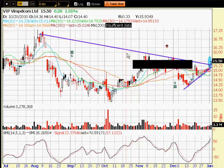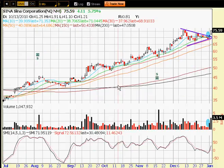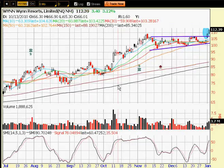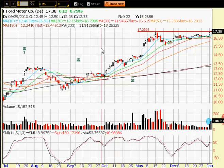VIP Vimple breaking higher, has got over this downtrend line, had a little volume coming in. I know some people are watching that one. Sienna, big breakout, lots of volume today. Disney had a big breakout today. Wynn breaking higher after breaking out yesterday, still looks good. Ford made a new high there, with lots of volume, so it wants to go higher, but it did close right around this previous high.